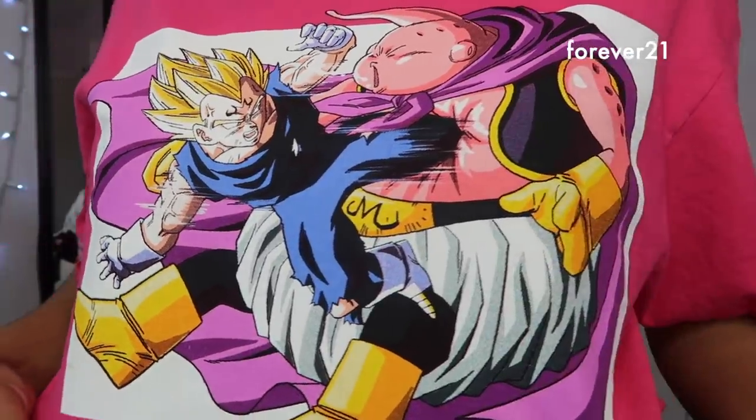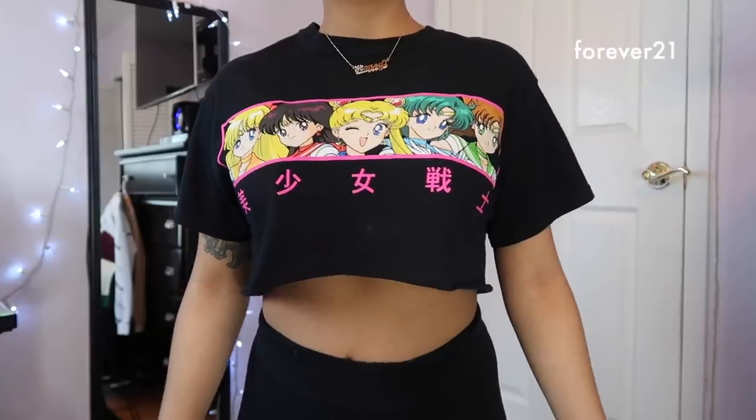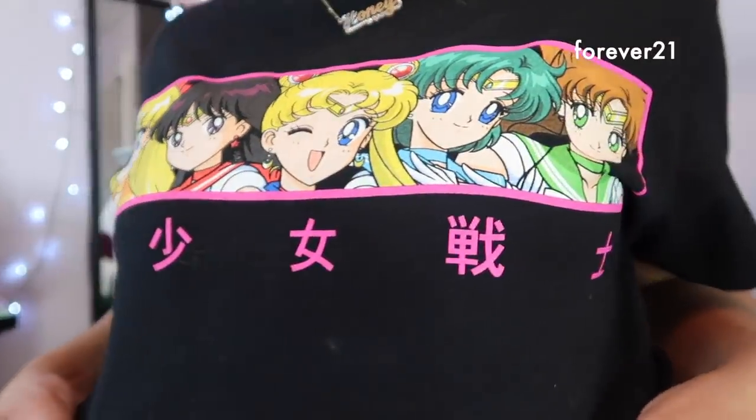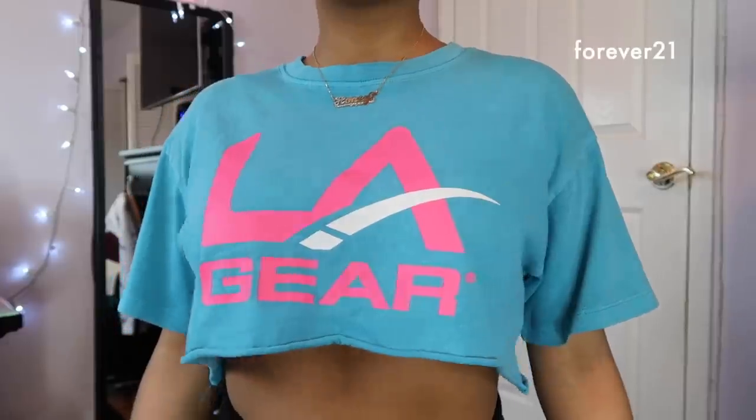I'm definitely more of a cozy girl when it comes to my tops. Like, I don't wear blouses or anything of that sort. It's usually just straight up t-shirts, but that's what I like, so that's what I rock with.